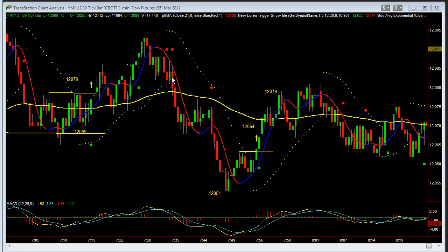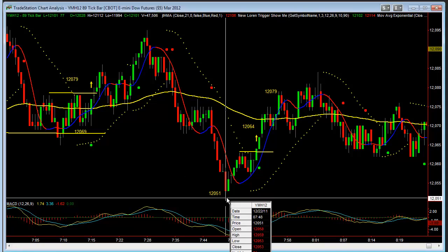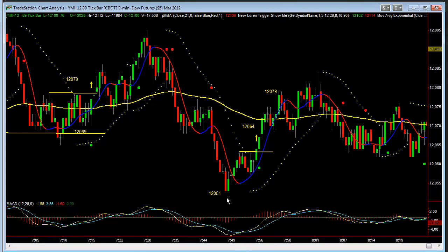But on a trend day, this would be a perfect setup. Price breaking down below the 89 EMA, a retracement, and then a short trigger firing. And that would have been a nice winning trade. But here we got down to a low of 12053. That was really tagging my 3-minute lower Keltner channel band. Price moved up off of it, put in a little pivot, then moved back down.